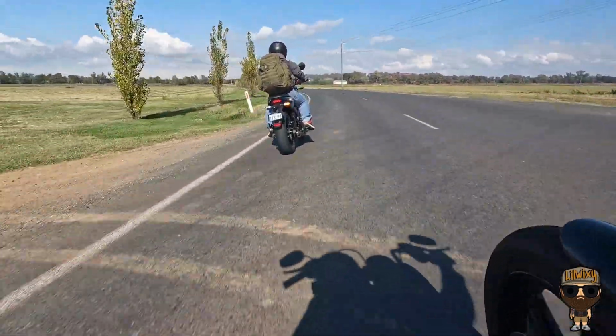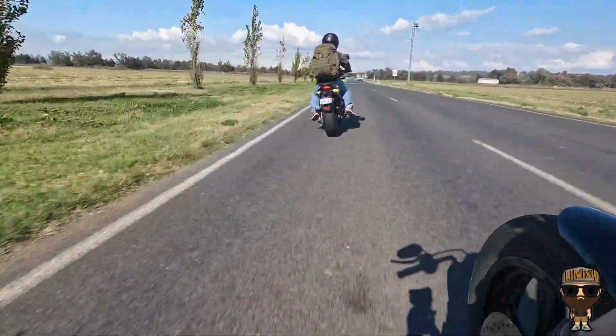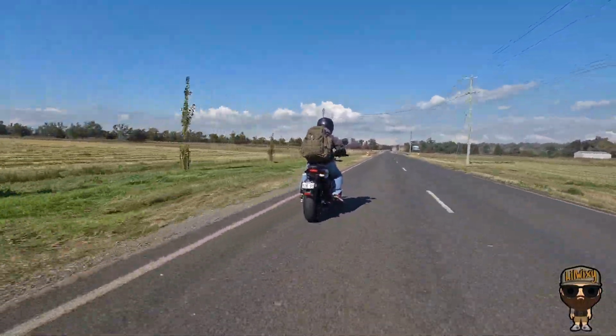Rightio, so the same as the X500, it has all the blinkers on the left hand side, which is different to the rest of the Harleys, and also they don't turn themselves off. So you'll see half this ride I'm just riding around with my blinker on.